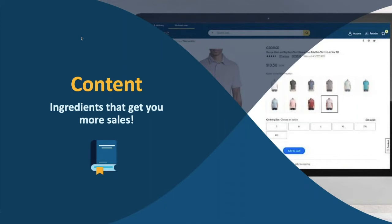Content is, you guys, I feel like this word gets thrown around so much, and it is so important.